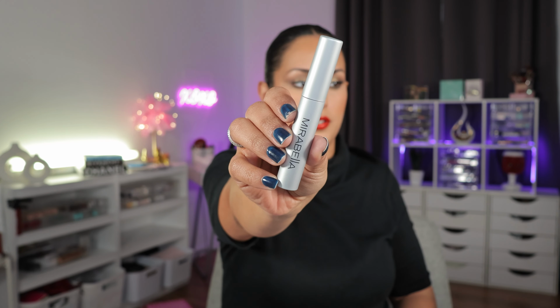We have another Mirabella product. This is their Pro Sculpt Clear Brow Gel. This one here might be a first, at least for me. So let's see. Ugh, it's not necessarily a bad thing. I'm just weirded out. It's goopy. Like, it doesn't smell like anything. It's not a bad thing.